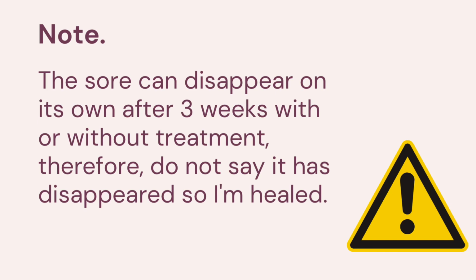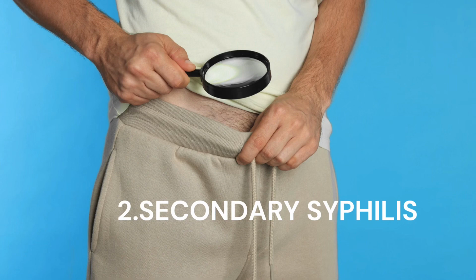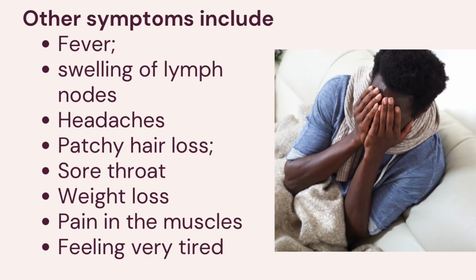Now, whether you get treatment or not, these sores will go away. So if you have not been treated and the sore disappears, it doesn't mean that you have been cured. The disease is actually progressing. From primary syphilis, it will go to secondary syphilis. Secondary syphilis develops about 2 months after the infection. And here you're going to see rashes on the skin, on the palms, on the soles of your feet, sometimes on the mouth or around the anus. So this will show you secondary syphilis.